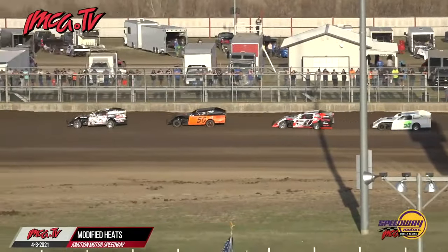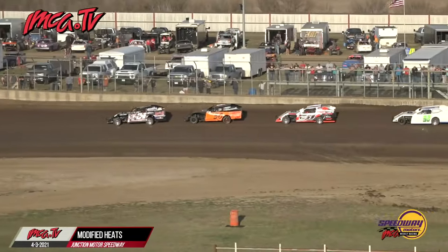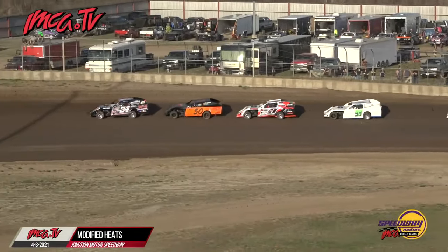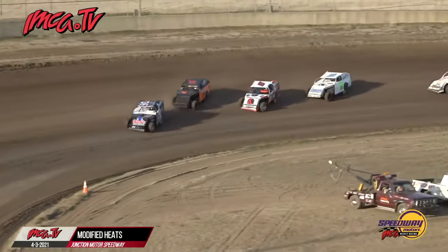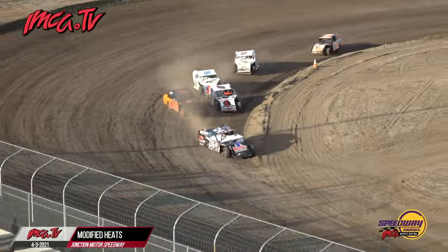And we'll see some pretty fast lap times here in another race or two. So Conkright leading the way, a tough field right behind him. Started with seven. We got a six-pack off of four. Green flag is out here in your modifieds.